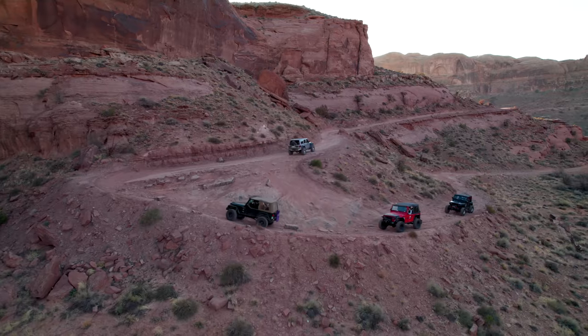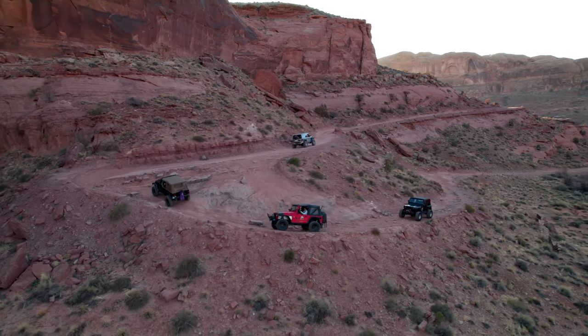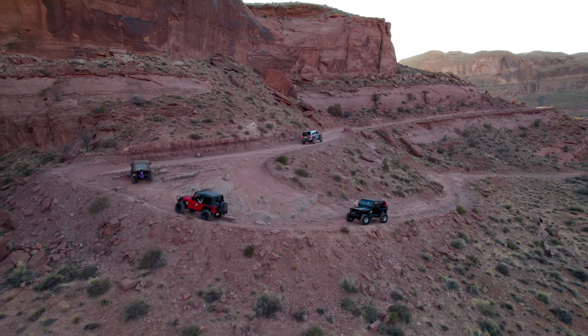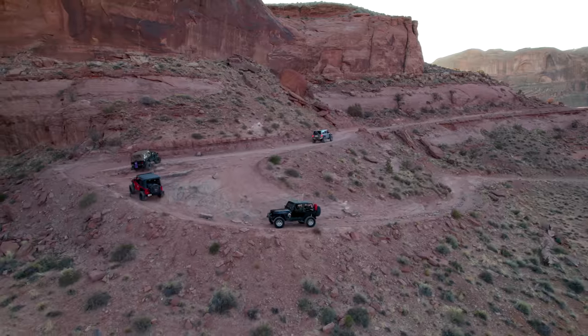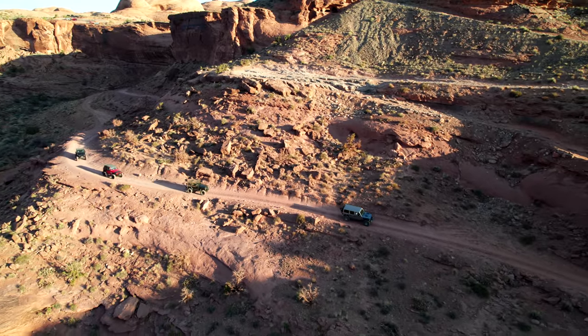Dinner's on me. On this trip, we had some of our most dedicated crew and the guys that really like the harder trails. Josh in the Silver JL, Ryan in the Green TJ, and TJ in the Red TJ, and Bobby following up and taking tail in the Black TJ.